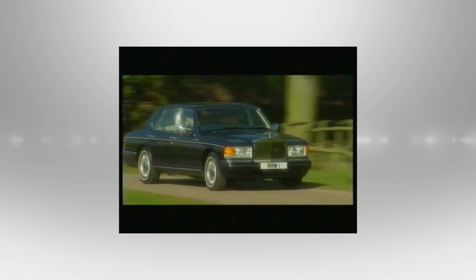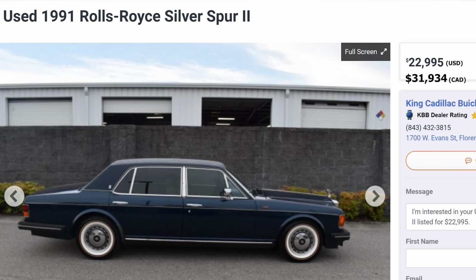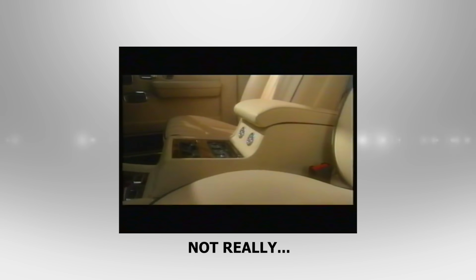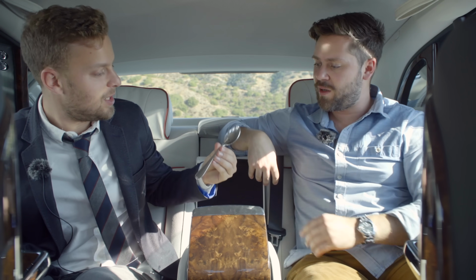Number 4, the Rolls-Royce Silver Spur. Tell someone that you own a Rolls-Royce, and they'll assume a few things about you. I don't know what they are, but they'll assume them. They don't need to know that you're driving a $20,000 Silver Spur, but even if they did, it's a Rolls-Royce! From factory with a silver spoon in the center console. There is a leather stitched area with kind of like a... Oh, you know it! Silver spoon!